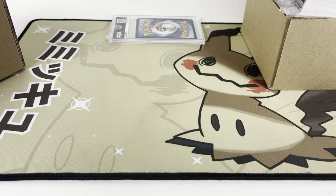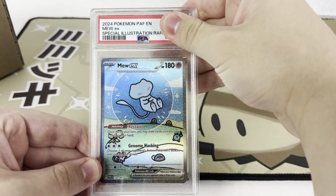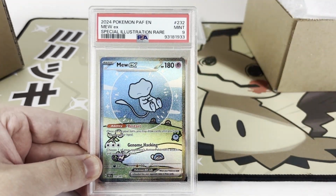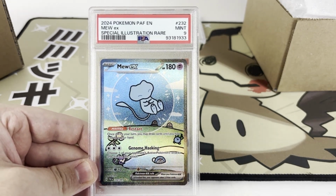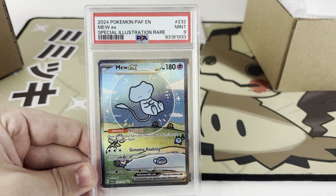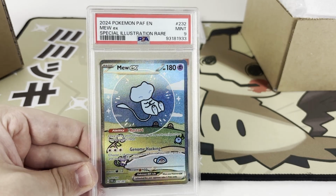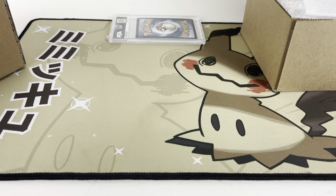Let's see. Ooh, nice. Our Mew EX from Paldean Fates. And this guy will get a Mint 9. Ooh, that is a tough one. However, we do have 2 of these cards, so there's still another chance at a Gem Mint 10 of the Mew EX from this set. Very nice card. Hopefully the other one will hit, but like I said, it's a blind reveal. They won't be perfect every time. Sometimes they just won't cut it.